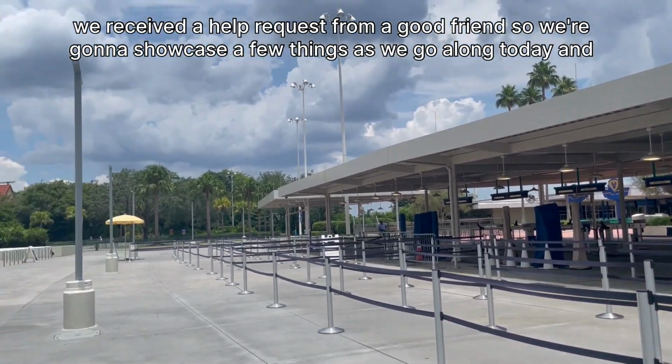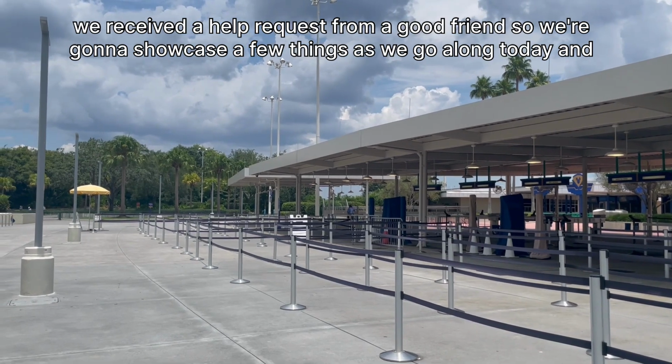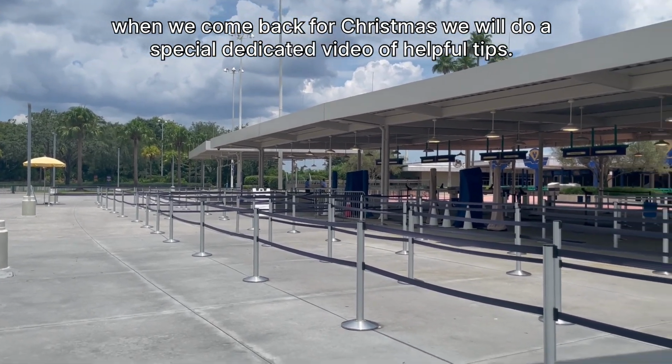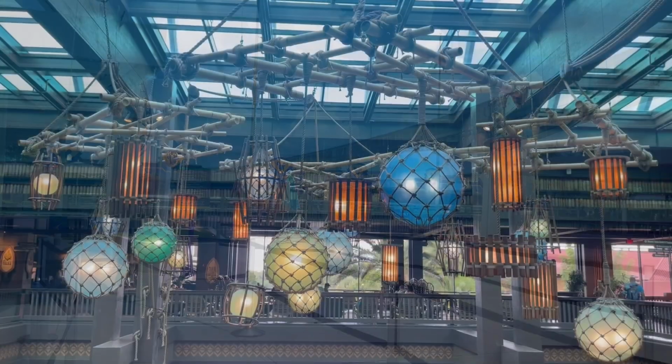You can actually see it right there. Just walk through that little path. We're gonna go that way. And then once we're at the Poly, we'll take that monorail and get over into Magic Kingdom. Welcome, guys. It's gonna be a fun day.